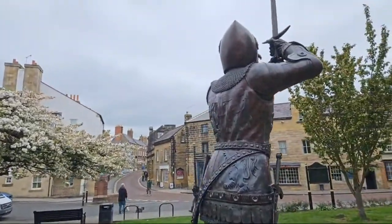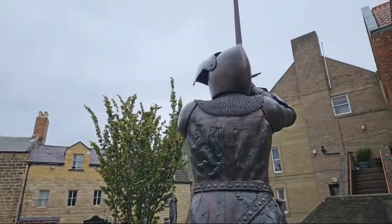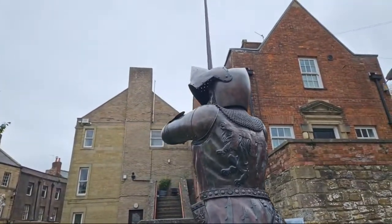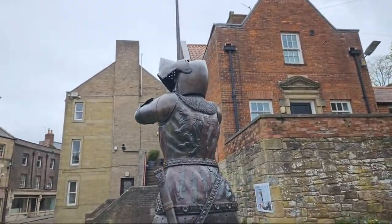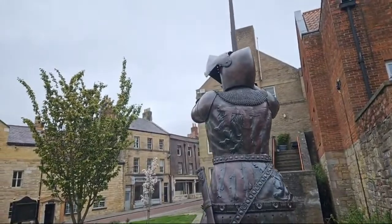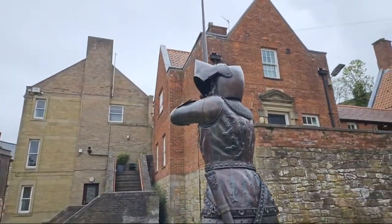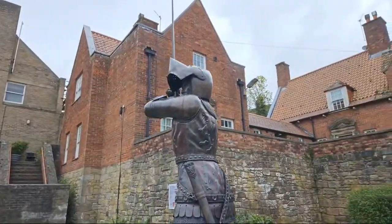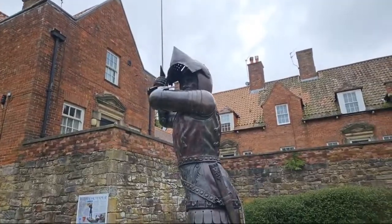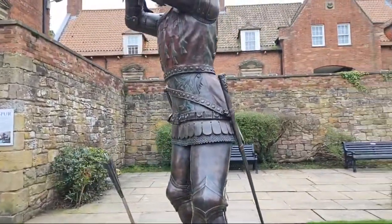And again you can see, I think they're called a coif, which is the chainmail that goes over the head. If you want to see a modern representation of that, if you're into wrestling and you ever see Scott Steiner, if you look up Scott Steiner and look at what he wears over his head, it's similar to that. It is the coif, basically, the chainmail that goes over the head and leaves the face exposed, so you can see what the hell you're doing. Beautiful. So that's Harry Hotspur.